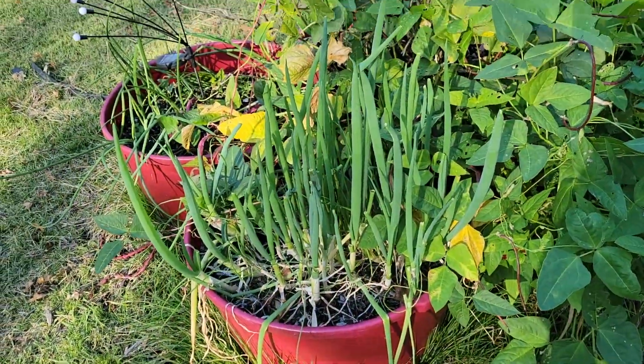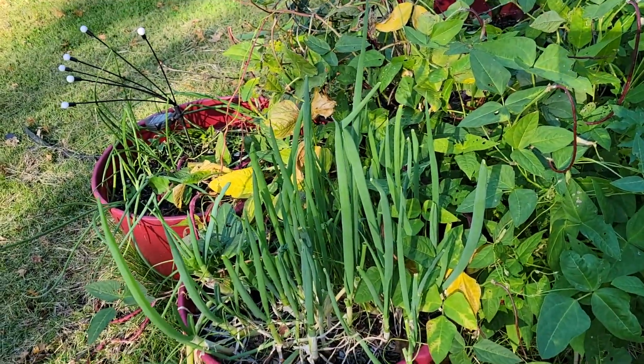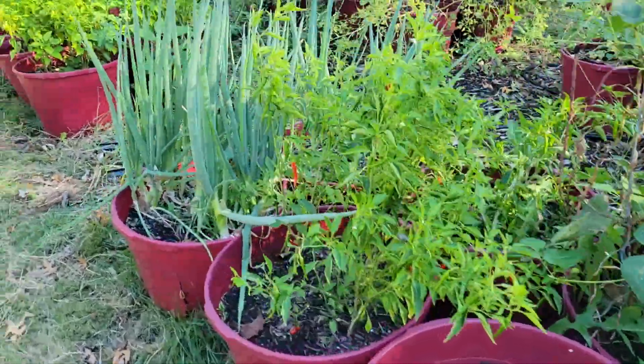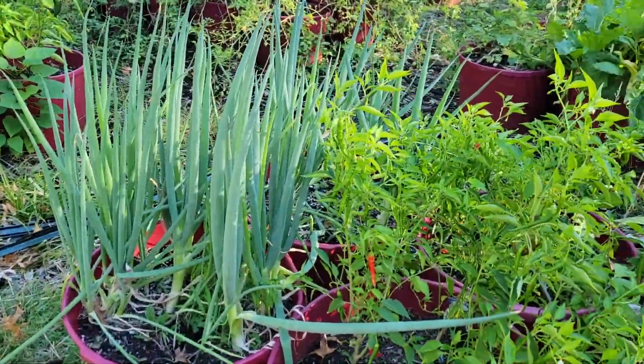On the end here, this is the onion tops that we cut and used in our onion top pesto, and you can see they have grown back perfectly. So you really can harvest those all summer. But look at how tall these are, oh my gosh.